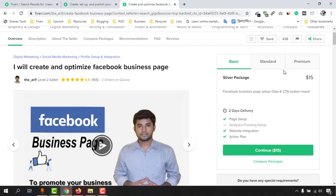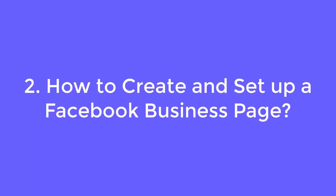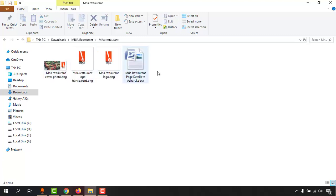Let me show you how to work and what our clients usually provide and the other information by showing you the actual work here. So I'm taking you to my computer here, and here is the project description which I have received from the client. And after that, I have just unzipped this file and I have found this information.